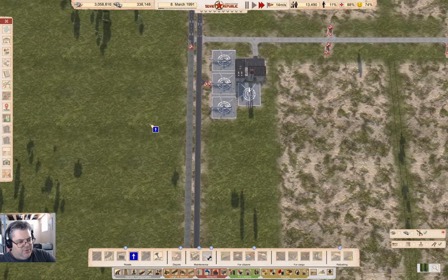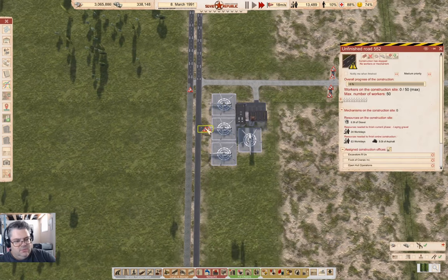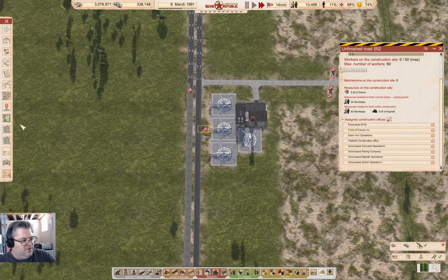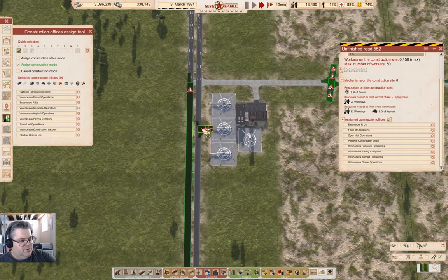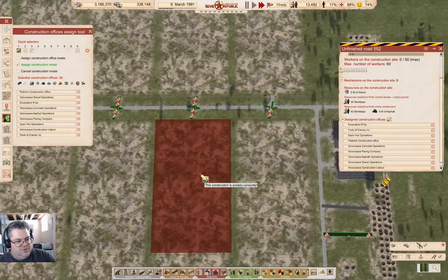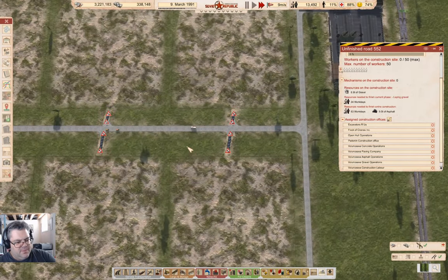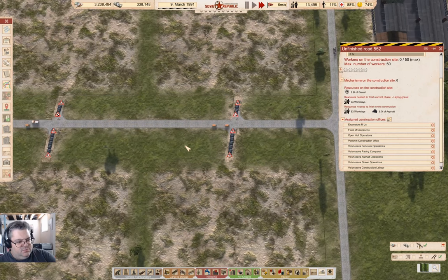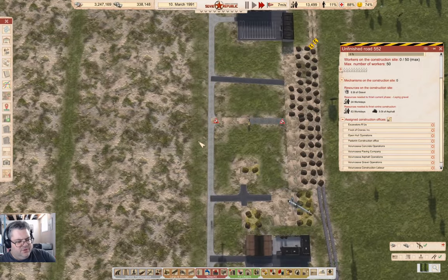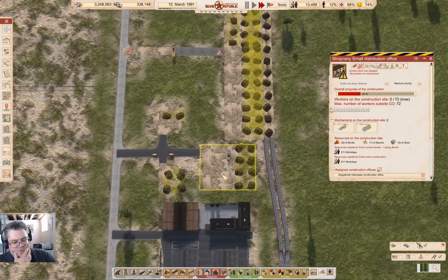Because, you know, it's a highway, right? Do we have workers? We don't have workers enabled for that one. Now we do. Okay. It might be smart to assign workers to all of these projects, but I don't think that's actually a critical thing. We do have stuff getting constructed up here though.